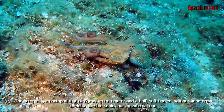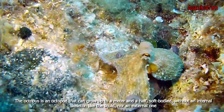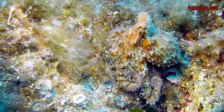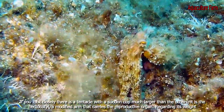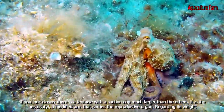The octopus is an octopod that can grow up to a meter and a half, soft-bodied, without an internal skeleton like the squid, nor an external one. If you look closely, there is a tentacle with a suction cup much larger than the others. It is the hectocotyl, a modified arm that carries the reproductive organ.